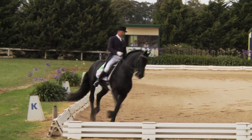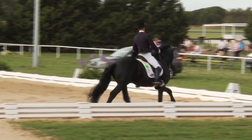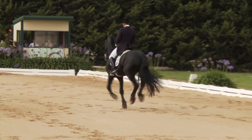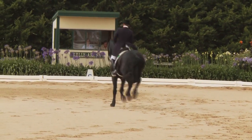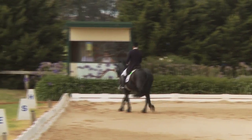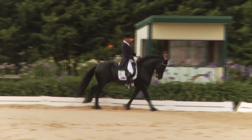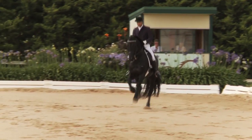Good straight. Tempi changes, 9 two-time changes. Oh, a little hesitation there at the 4th change. And there we go with the 9. Difficult. He's still developing more straightness in the tempi changes while the horse can clearly make the change. And that leading perhaps to that small blemish into the extended canter.